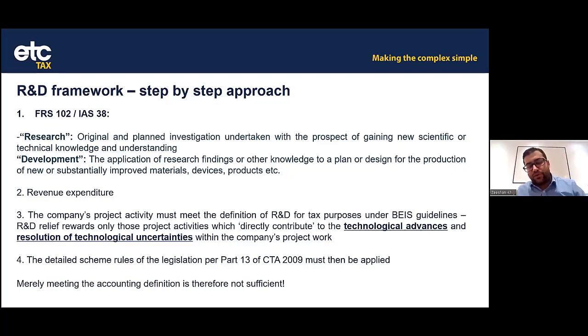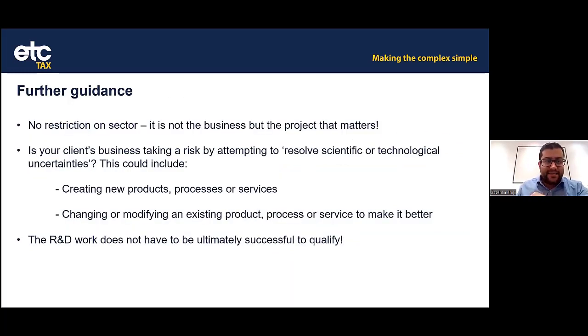And then we need to go through the legislation to establish whether the various detailed scheme rules are met, both in terms of the overall project as well as the specific activities that have been undertaken. So in summary, simply meeting the accounting definition as per the accounting standards is not sufficient. We need to make sure that the definition per the legislation and the BIS guidelines are also met.